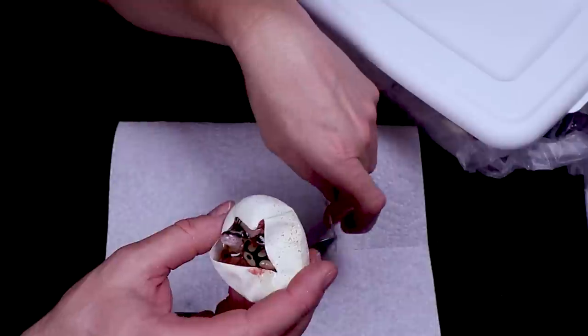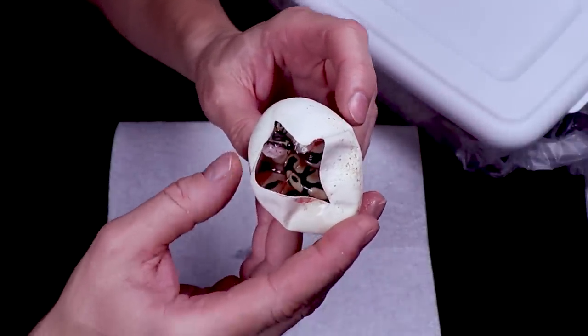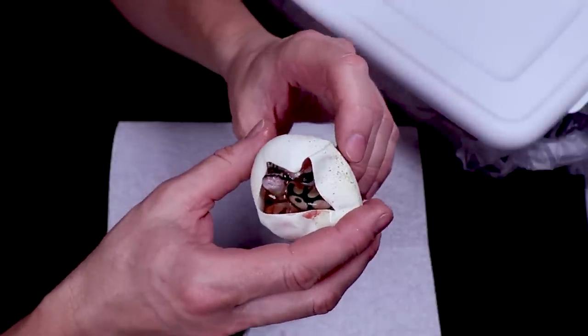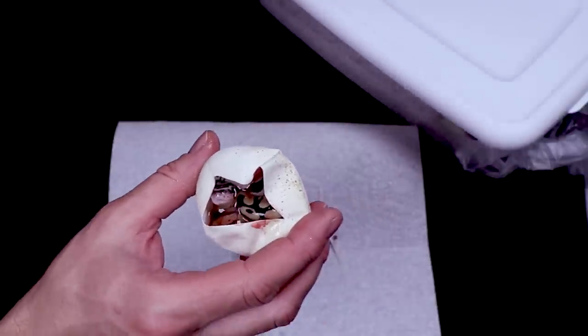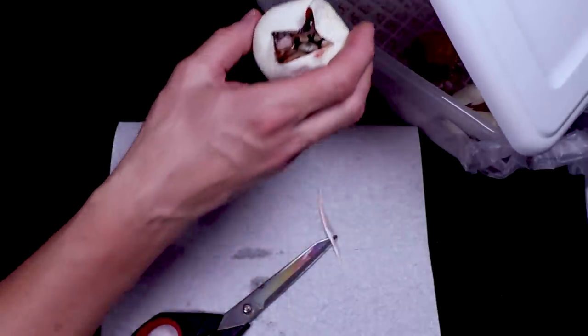A lot of times with the scaleless head, it'll thin out the scales to the point where you'll actually get a brighter snake too. So I'm pretty sure that one is a scaleless head pastel.